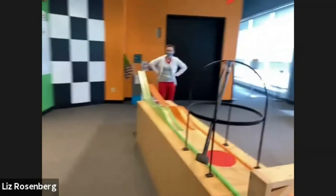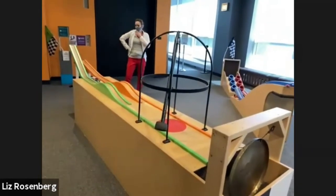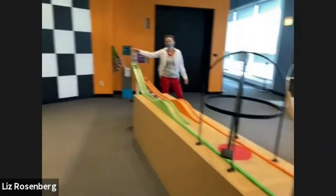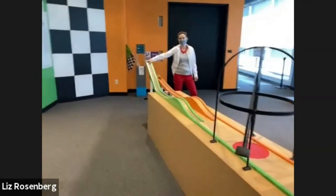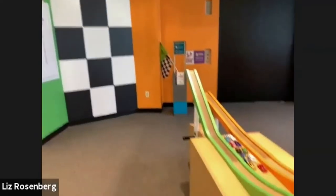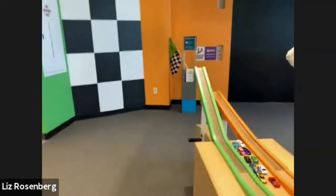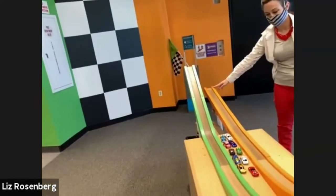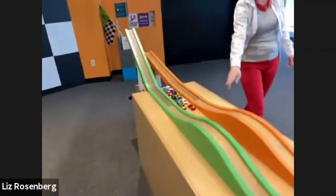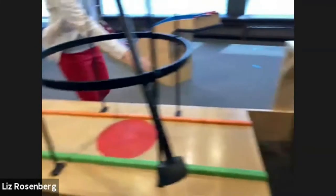Let's see. Kim, which one do you think will hit that gong first? Liz, I think it's going to be this green track. Yeah. You think it's gonna be the green track? You know what, let me take another look. Let's look at what that green track does. It goes down, it goes up, goes down again, and then whoosh. Let's take a look at that orange one. The orange one starts lower, and then it goes the same height up as that green track. It goes down. All right.